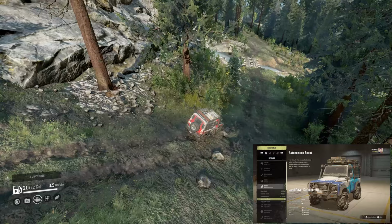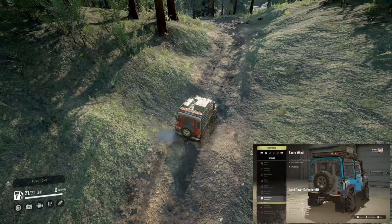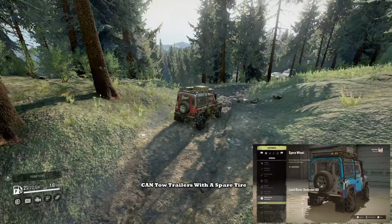Autonomous winch, standard. All Scouts, you definitely want the autonomous winch. It has the engageable features for all-wheel drive and differential locking. Has the spare wheel on the back. Just be aware that this could or could not impede your ability to tow a trailer.